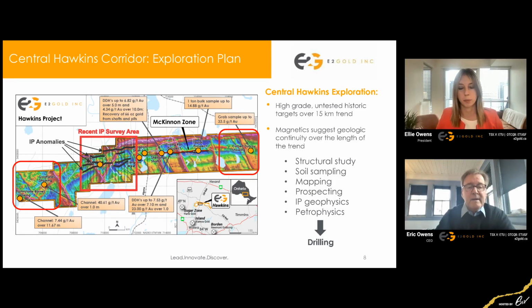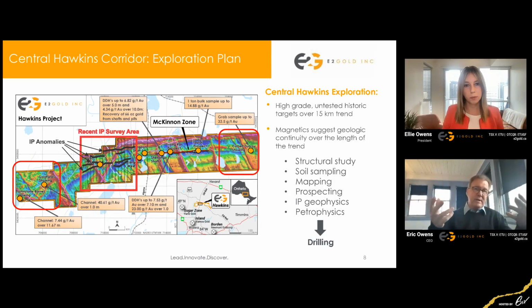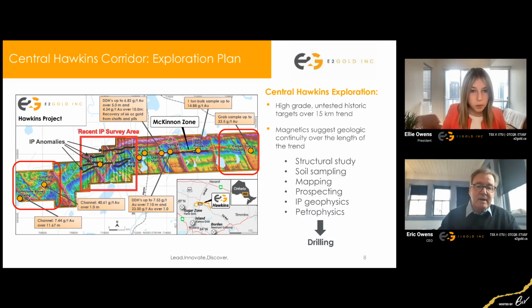Sure, thanks, Ellie. So on this diagram, where are we going now? Well, while we're reinterpreting and re-looking at the recently completed drill hole program, the data from that, and starting to plan for that. And while we were drilling that, in fact, we were collecting data from other parts of the property. And one of those pieces, of course, we show here now in this recent IP survey, as shown by this area here. The McKinnon Zone is located right here.